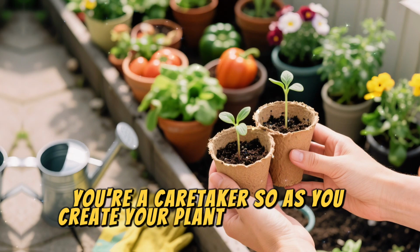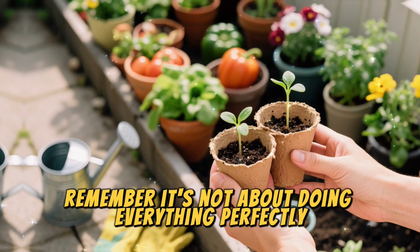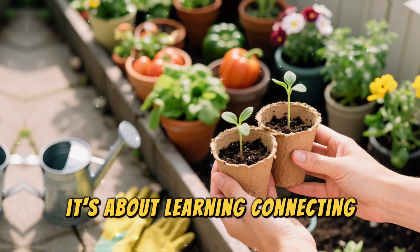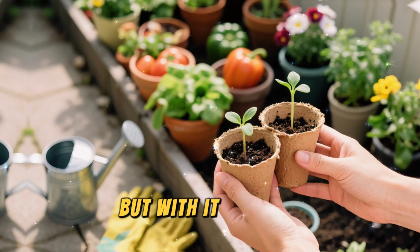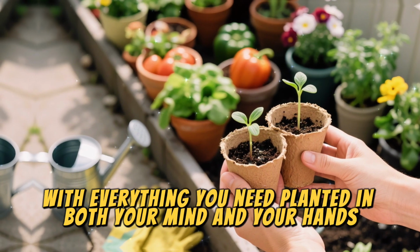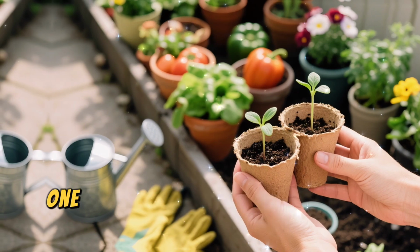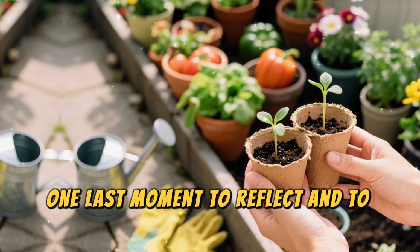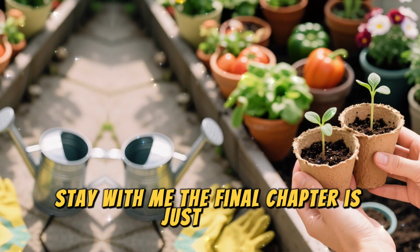So as you create your plant-filled corners, remember, it's not about doing everything perfectly. It's about learning, connecting, watching something grow not just because of your effort, but with it. And now, with everything you need planted in both your mind and your hands, let's bring it all together in a heartfelt conclusion. One last moment to reflect, and to invite something new to grow. Stay with me. The final chapter is just ahead.